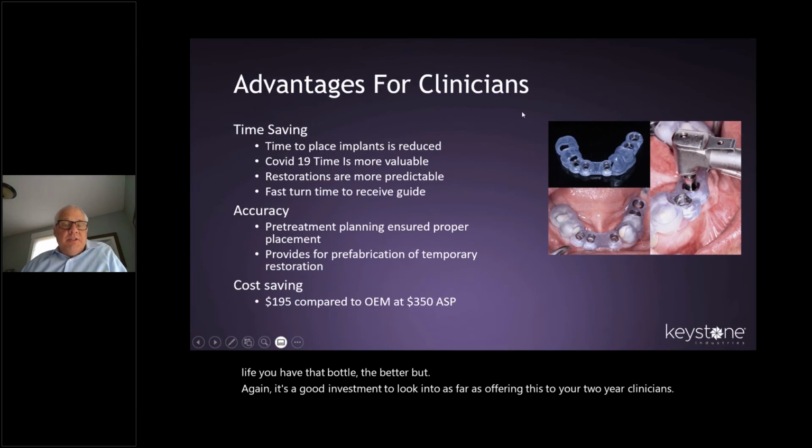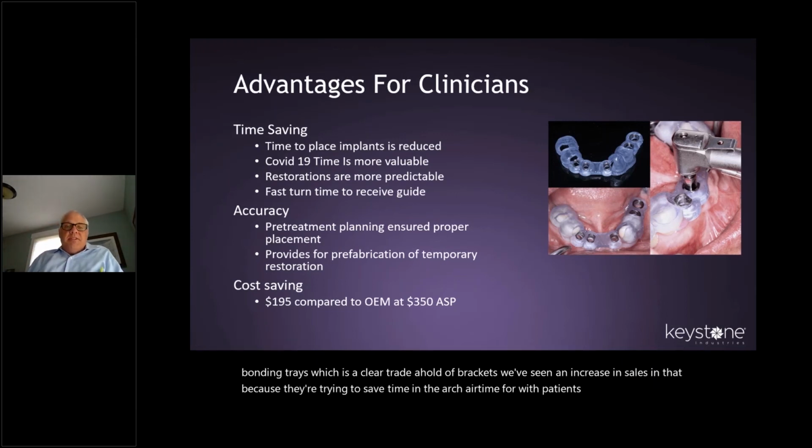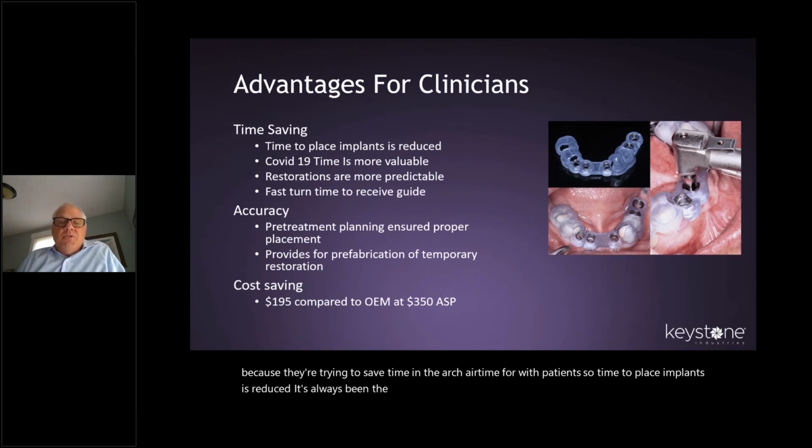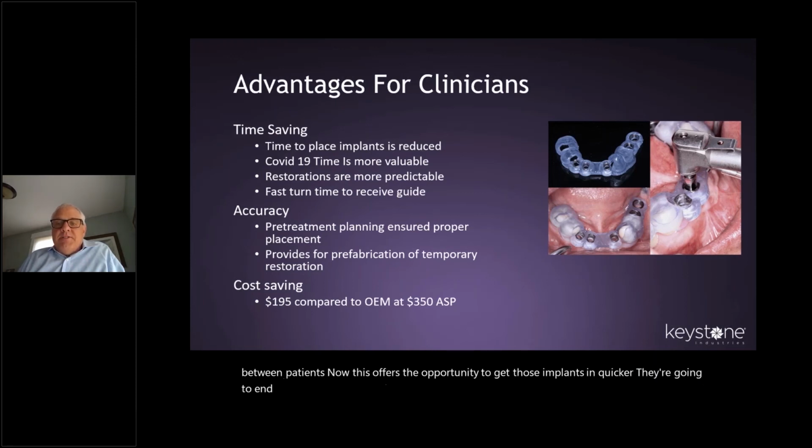As far as the advantages to the clinicians, what's interesting that's come out of the pandemic is that clinicians now, especially in orthodontics, with indirect bonding trays, which is a clear tray to hold the brackets, we've seen an increase in sales because they're trying to save chair time with patients. So time to place implants is reduced. It's always been the case for surgical guides: you can place them faster and more accurately. But doctors now are realizing this is a good way to save time in the office, where they have to do a lot more cleaning in between patients now. This offers them the opportunity to get those implants in quicker. They're going to end up in the right spot with less complications, so they're using them more and more. Because of COVID-19, they have become more valuable.